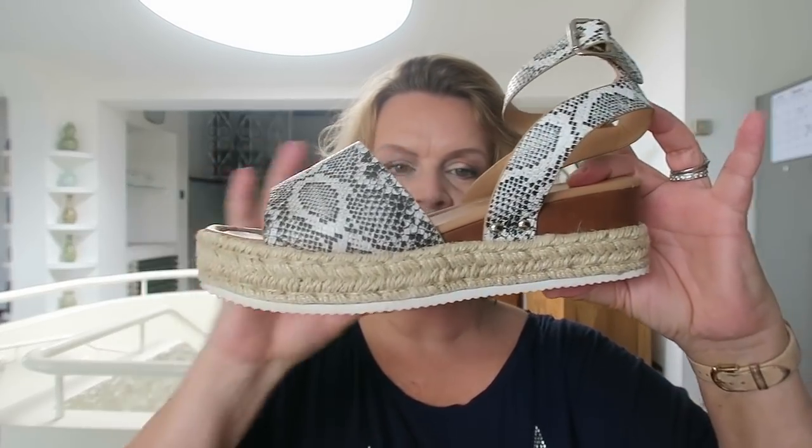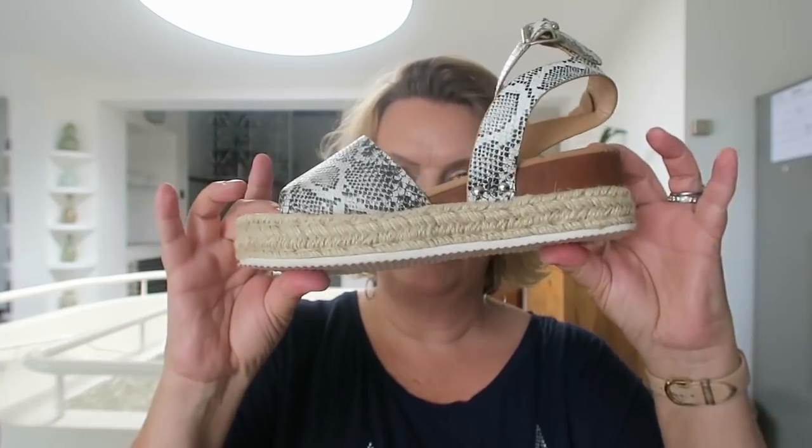They've got a bit of a heel. It's not a massive one, and they're just really comfortable. I highly recommend. I think I'm going to get them in tan as well, because I like the snakeskin, but snakeskin doesn't go with everything, does it? So I think I'm going to treat myself to a pair in tan. So just wanted to share those with you.